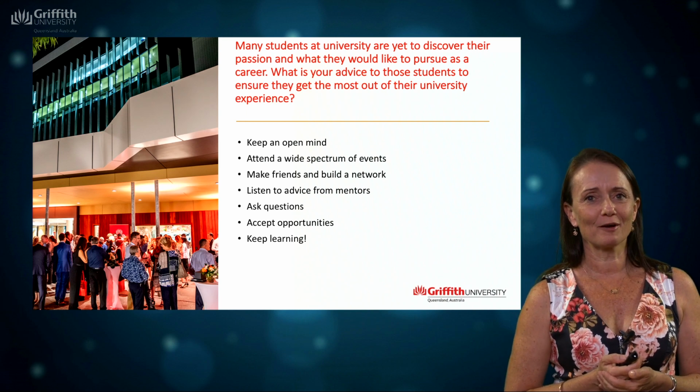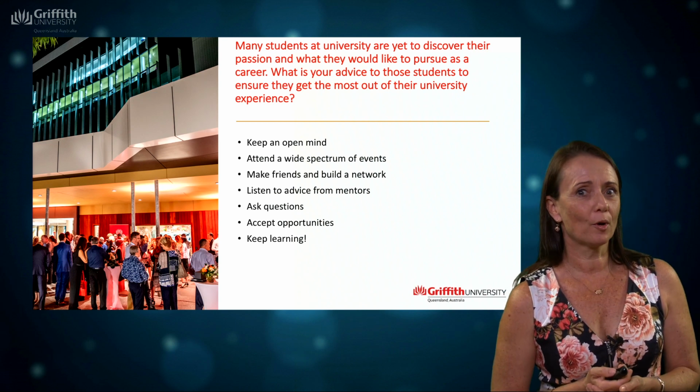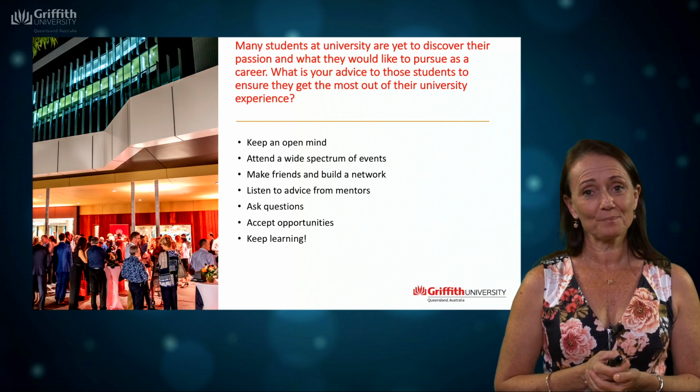Learning should be a lifelong event, and I definitely will support that and hope that I can continue my learning throughout life here at Griffith University.